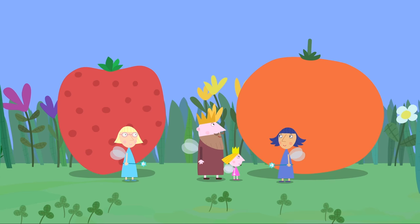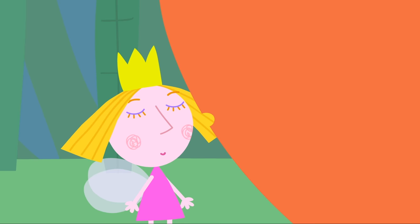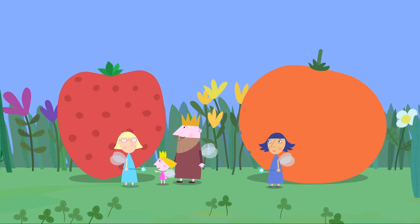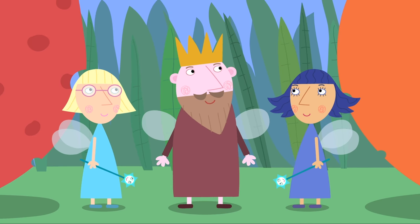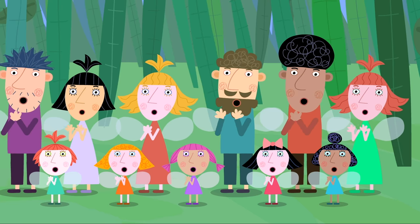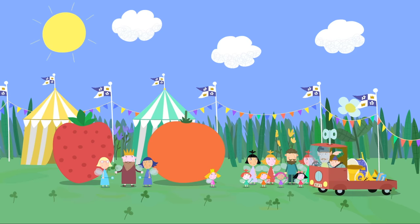First, the main course, the tomato. Mmm, delicious. Now for pudding, the strawberry. Mmm, scrumptious. Yum, yum. They're both so very tasty. They both win. Hooray! Hooray! So, where's the trophy?